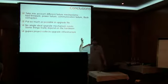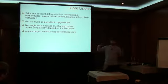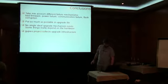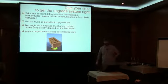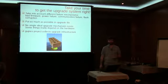Unfortunately, there is no single thing that works for everybody because it depends on the bootloader, it depends on the file system you use, it depends on the hardware for the watchdog. There are too many variables, but there is some common infrastructure that I'm trying to collect in the Guppies project. And if you use this stuff, then hopefully you can make an upgrade system that avoids putting very expensive bricks in the middle of the ocean.